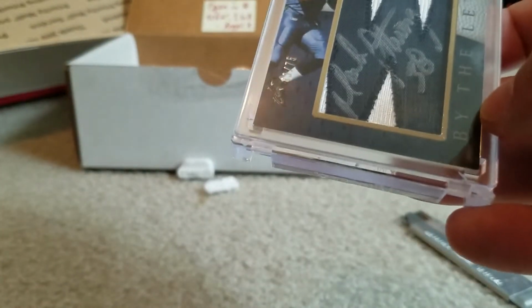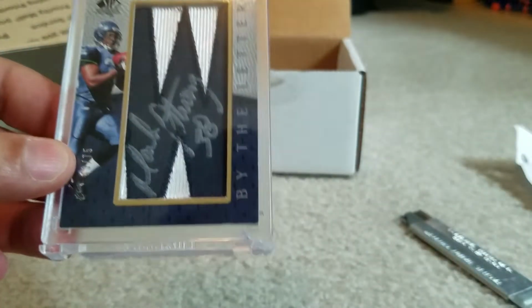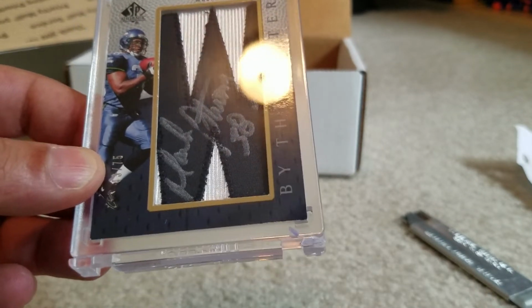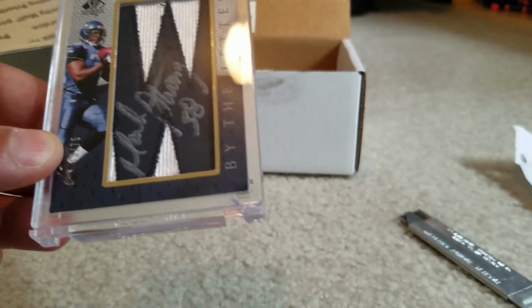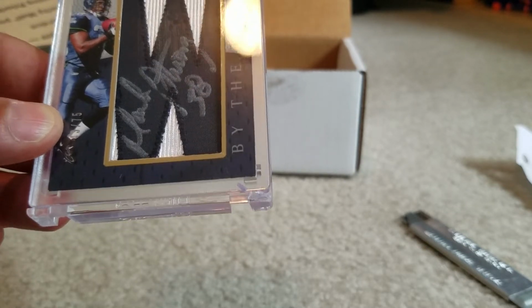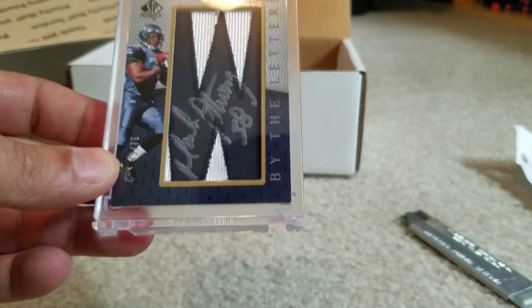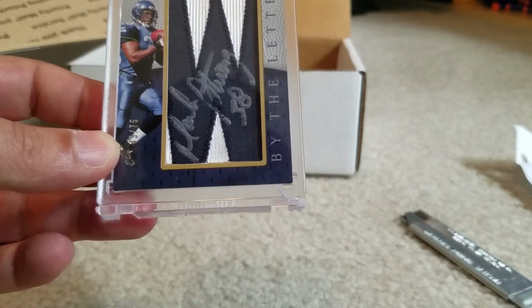And we talked about this. So he knew this is one of my favorite players. So I got Tatupu. I've got Max Strong. Bobby Wagner, Earl Thomas, Cam Chancellor. Those are like my top guys. But Max Strong is way up there. I feel like Shaun Alexander couldn't do what he did without Max Strong and the offensive line.